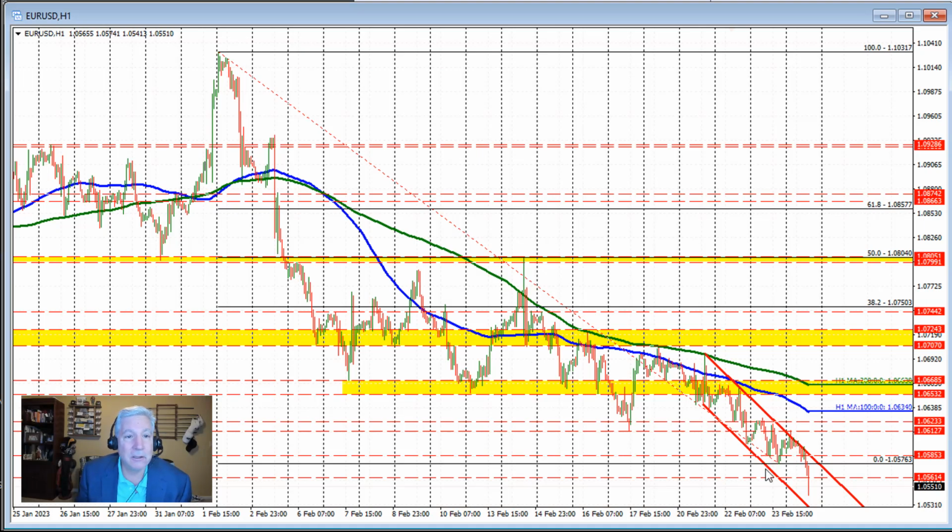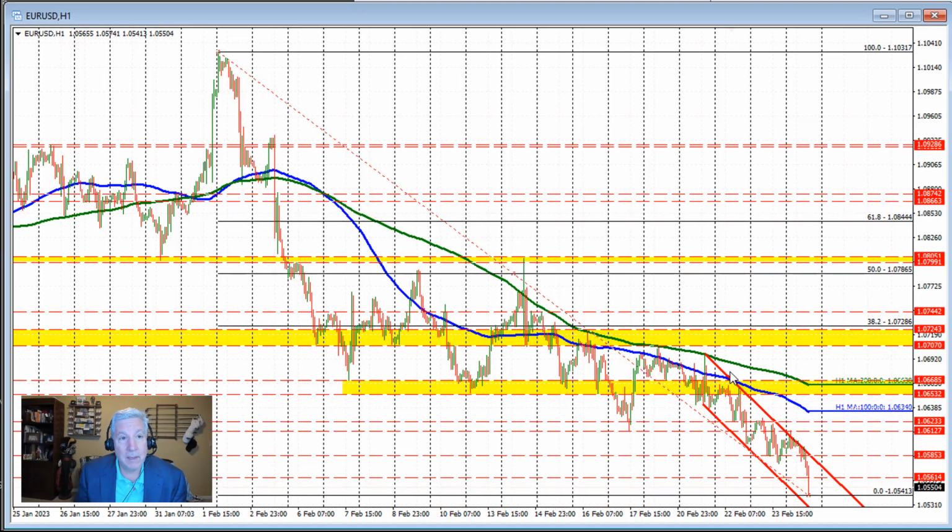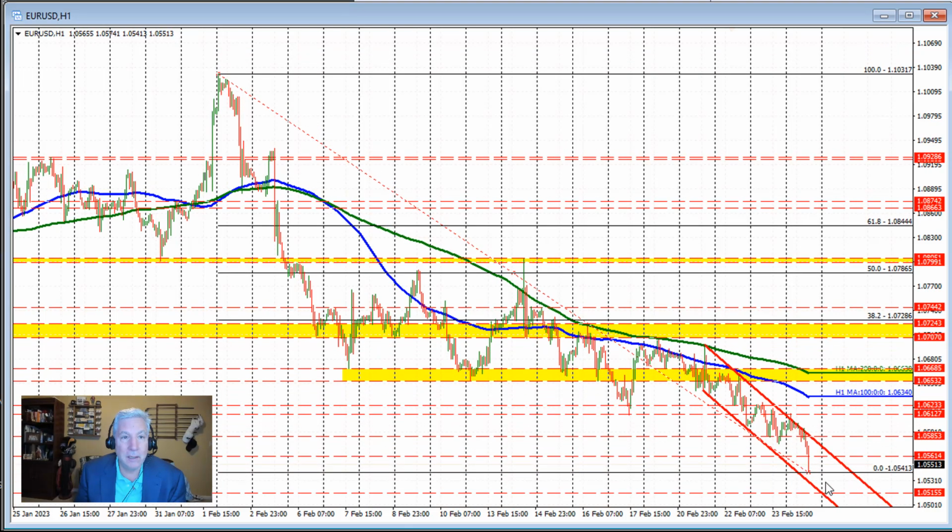Let's take a look at the euro versus US dollar, and the dollar is moving higher, continuing that trend that we're seeing this week. The market tried to get above this topside trend line, but couldn't, and started to use that topside trend line as resistance before moving to the downside. The next target on the downside comes at the lower trend line, which currently comes in at 1.0530 or somewhere around that level, 1.0530.